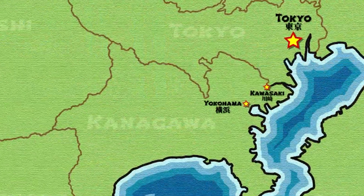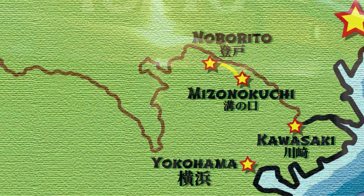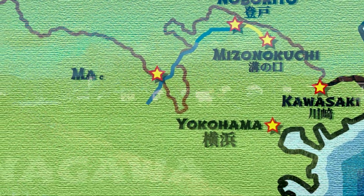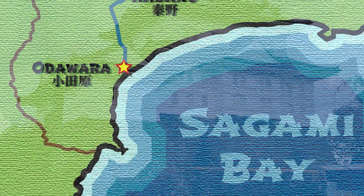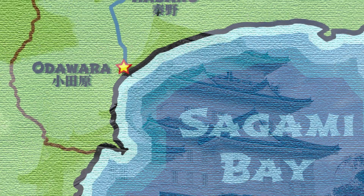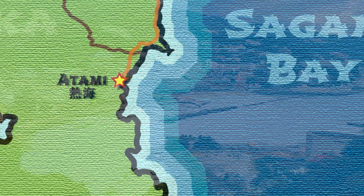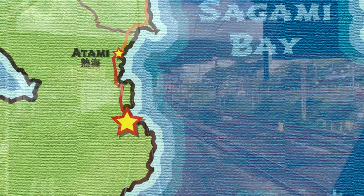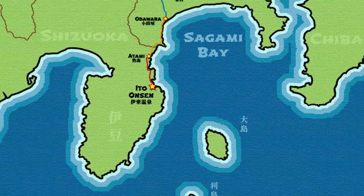Here's the route. We start from Musashi Mizunokichi, hop on the Nambu line, and head to our first transfer at the prominent Noborito Station. From Noborito Station, we'll board the Odakyu line and head all the way down south to the beautiful castle town of Odawara. Once we get to Odawara, we'll be changing trains once again for the JR East train on the Tokaido line to head to the gateway of Shizuoka, the resort town of Atami. For the final leg, we'll be boarding the magical black ship train on the Izu Kyuko line to continue our journey down the coast of the Izu Peninsula to our destination of Ito Onsen.